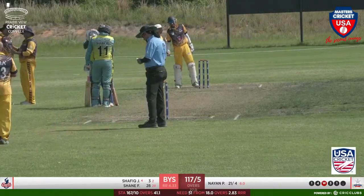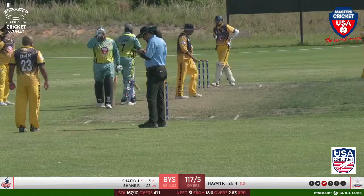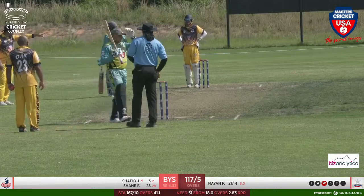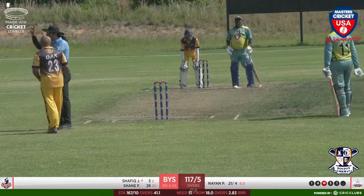Shafiq and Shane, very animated in the middle, having a very nice conversation. Surely they're talking about building a partnership, which they have emphasized to their team at every stage. So it's time for them to really show the way to the team and take them through.